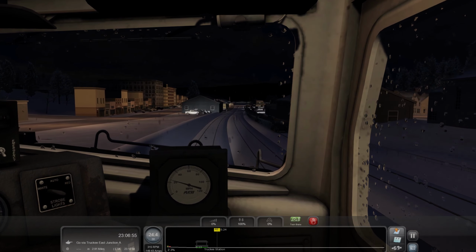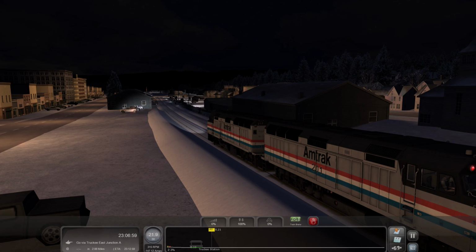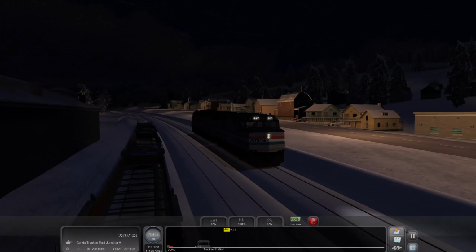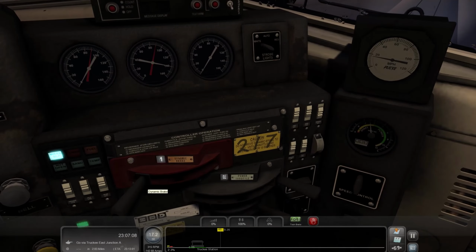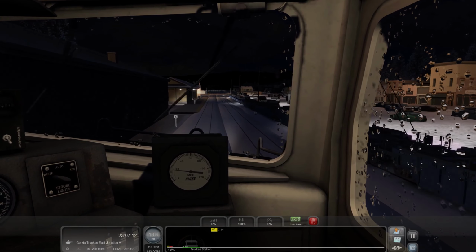But a big shout out to Mr. Anthony Taylor, who wanted me to do some more stuff with Amtrak F40s. And I did have this scenario planned for a while now, and I never really got around to doing it. But here we are, going to be rescuing the Zephyr here on Donner Pass.